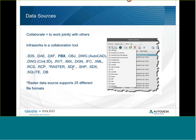IMX files are coming in handy these days for exporting information out of Civil 3D and bringing it into Infraworks as is. So you get a lot of detail out of that. You also get a lot of pieces, so you can choose the pieces that you want rather than having to link the entire drawing. FBX files I had mentioned. The DAE files are a really nice option, and they tend to come from the 3D warehouse for me.